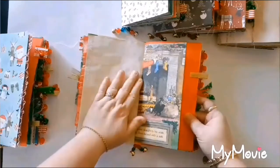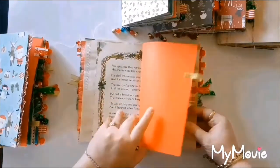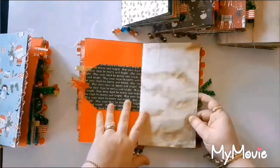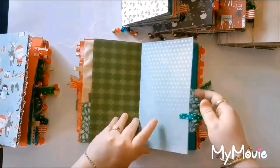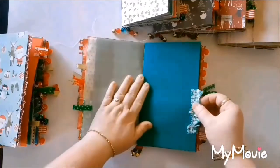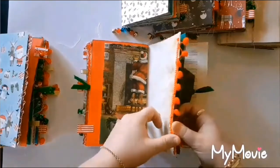I have the new Doodlebug collection coming too on Friday, so I'm going to be making a couple of big journals, hopefully in the next week or two, if I can pull myself together. So if I do come and go with inconsistency, that's why.